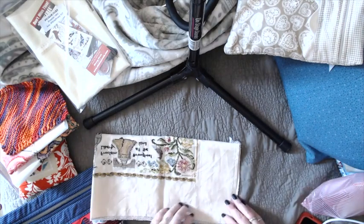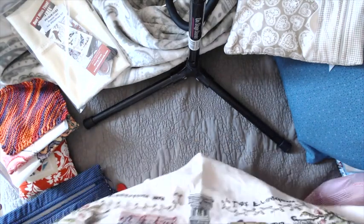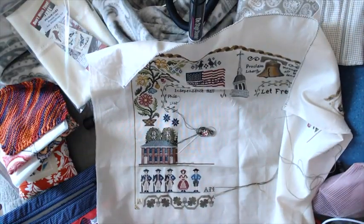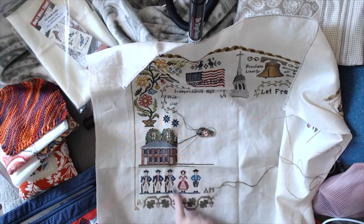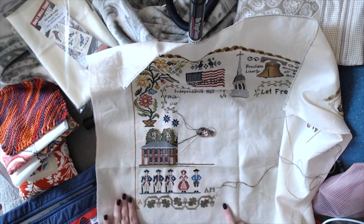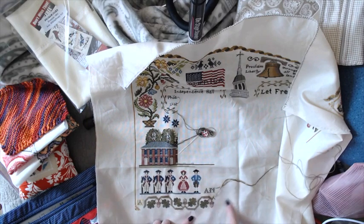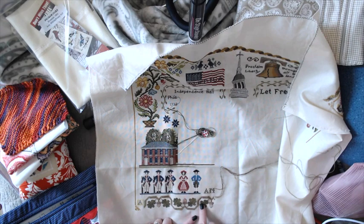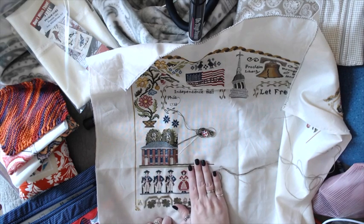So here's where we're at. This is on a 32 count cream Jobelan. So here I worked on this. I finished off this bottom leaf border, and then I'm working on this page right here. This is page 11, and this is page 12.